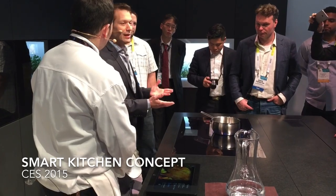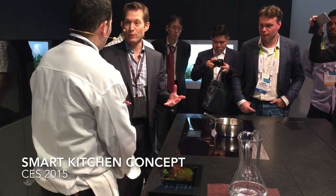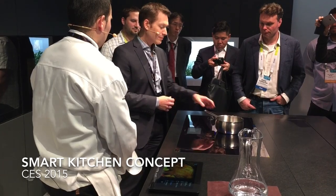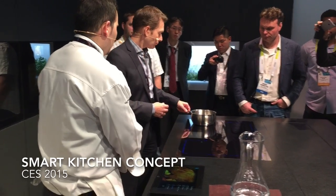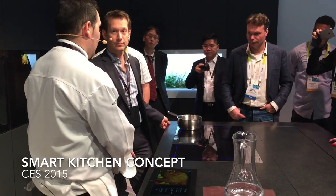So what that means is that we no longer need to add our ingredients separately or measure them separately. I can tell you, Chris, induction is one of my favorite ways to cook, and this surface is one of the smartest I have ever seen.